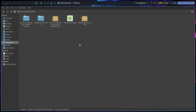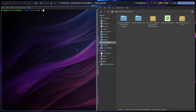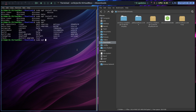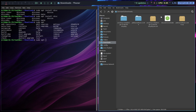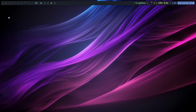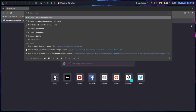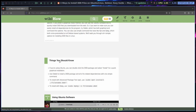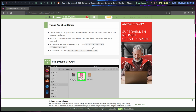No message. Can we say something like sudo apt install Discord? Sudo apt from a local place. Because this is not working. Help me. Mint install local deb file package. Double clicking, yes. 4 ways. Okay, 1 way. It's the dot I need.